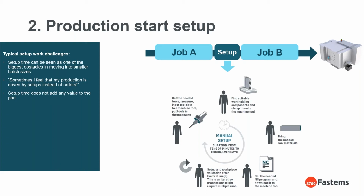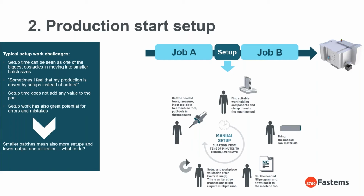And we must remember that the setup time does not add any value to the part. So usually that's like an unnecessary evil to do the setup before we can start actually cutting material, for example, with the machine tool. And it also has great potential for errors and mistakes. So when humans are doing things, it's possible that the tool offset is, for example, written wrong, or the work holding is not properly installed to the machine. Those kinds of things can happen. And as we have learned, smaller batches can also mean more setups. And this, on the other hand, leads to lower output and utilization.